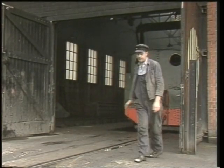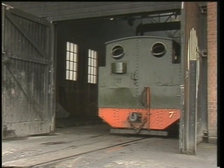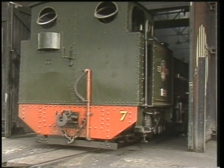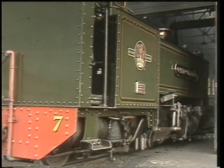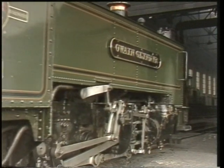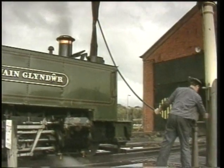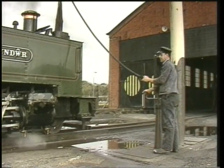This 2-6-2 tank engine was built in 1923 by the Great Western Railway Company and proudly bears the name of the medieval prince who is still revered as a hero of Welsh nationalism. The railway has served the lead mines and timber traffic of the Rheidol Valley since 1902. To save money, it was built to the narrow gauge of only 1 foot 11.5 inches.